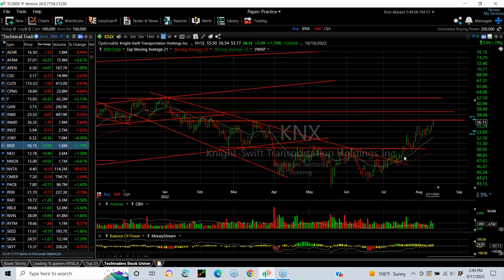KNX, the big trucker, broke out of an inverse head and shoulder pattern and pulled back. We put a swing on it. It's gone from 50 to 56.5. It's at resistance. Next targets are 57 and 60.